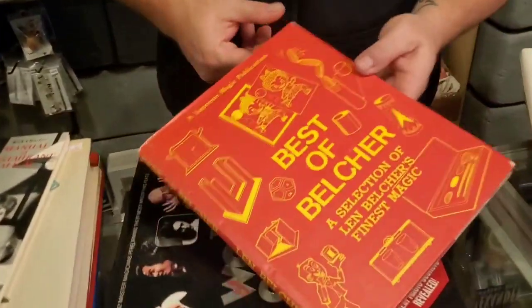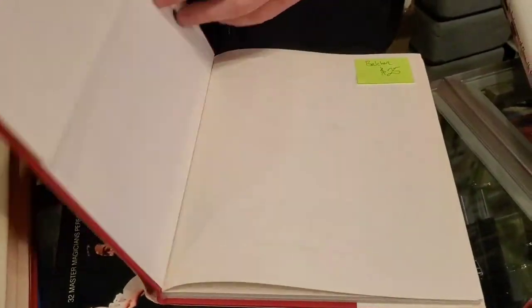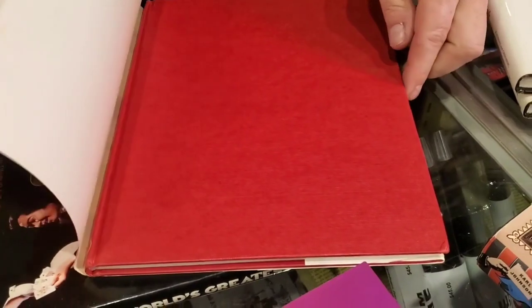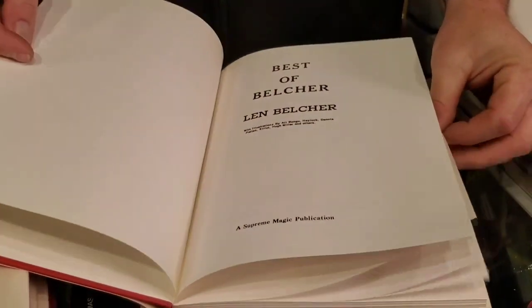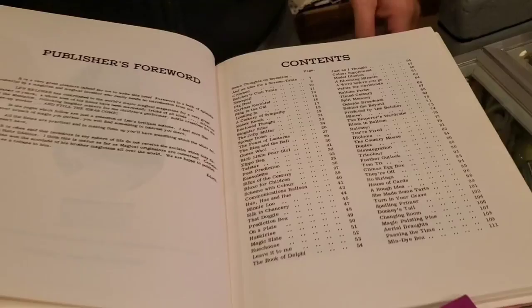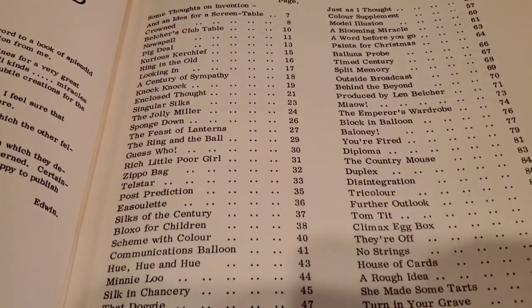I think you could. Best of Belcher, a selection of Lee Belcher's finest magic. This is another Supreme book, $25. Dust jacket, hard copy. Got a couple dings on the corners, took a couple hard hits, but the book is in really good condition. The Best of Belcher by Lynn Belcher. There's a little bit of the contents in there. I'm tired of trying to read stuff upside down, so I'm just going to let you guys scan that.